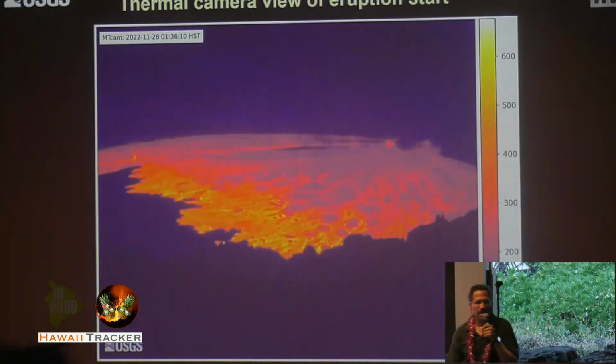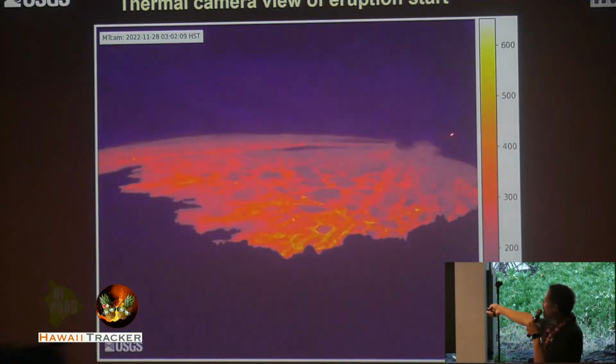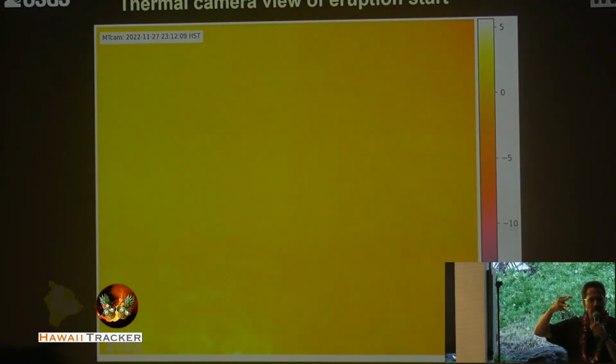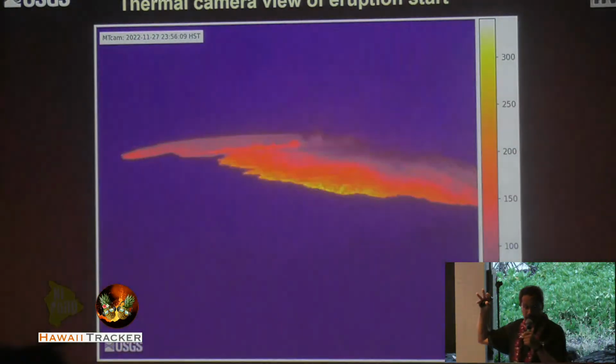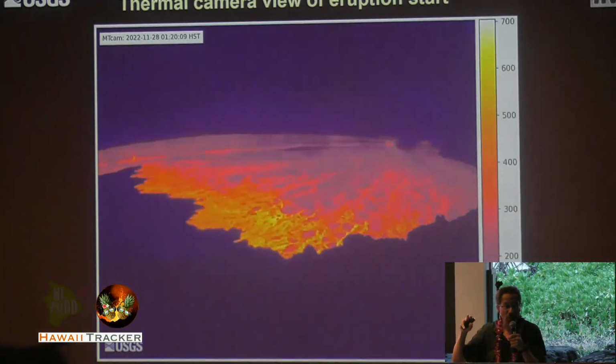Now, even though we had the webcams at the summit, you notice that this side over here is hard to see anything. Once the gas came out of the ground and there's lots of moisture and particles coming out, and it's cold up there, guess what? That induced snow.